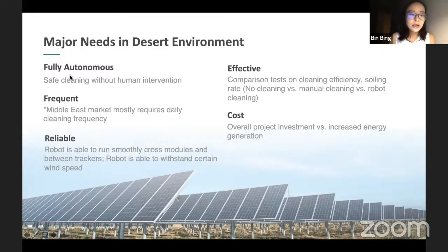So first, fully autonomous. As you may know, in the market, there are a couple of other options: semi-automatic or manual cleaning, or water cleaning and all that sort. But nowadays, what we've known from our clients is that they're really looking for safe cleaning without any human intervention, which really excludes semi-automatic cleaning and water cleaning in many ways.